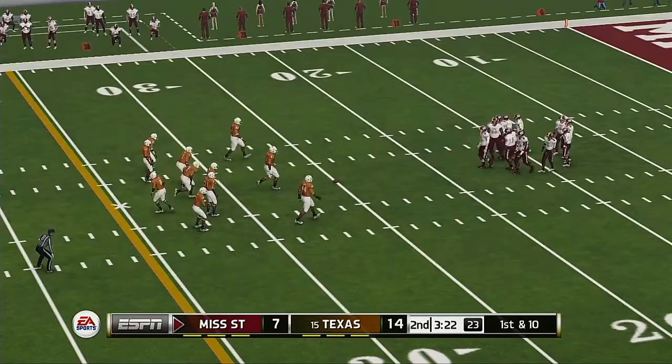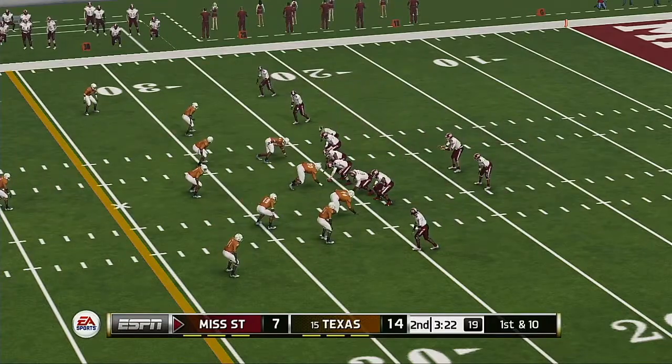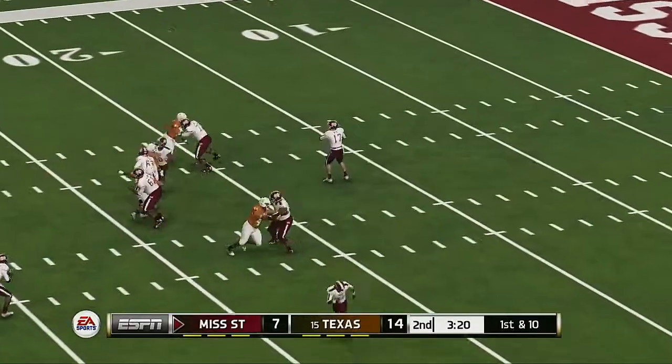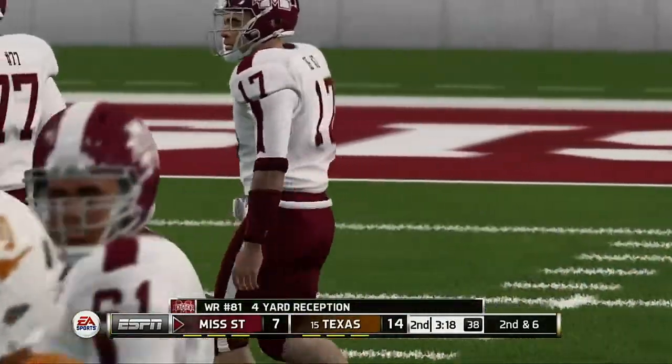Here comes the offense, and you've got to wonder if that last interception's weighing on the quarterback's mind at all. And I don't think this defense will lay down lightly. They're going to try to continue to rattle this guy. Pulls it in, and he's in the open field.